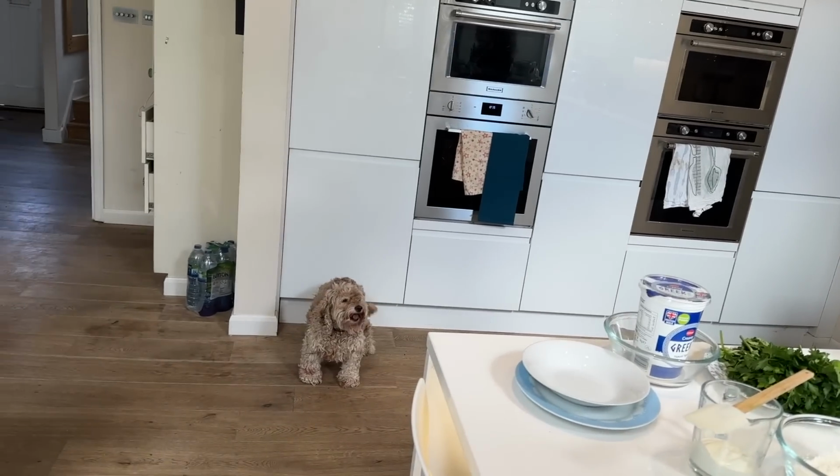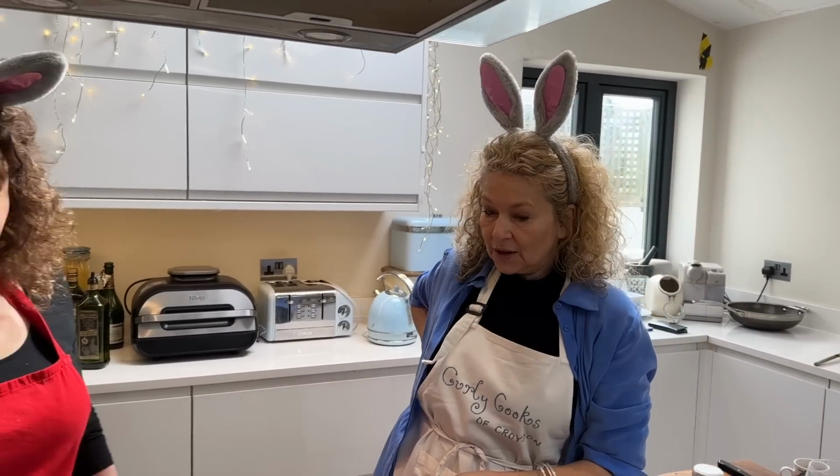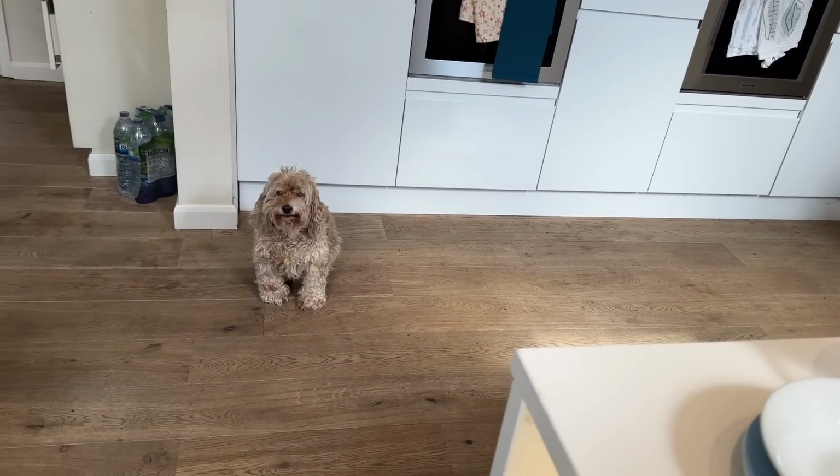Good morning, everybody. Toffee is doing something very strange today and we can't work out what it is. We're trying to ignore her. Okay, you know what it is? It's because the kitchen is tidy, so she's trying to create chaos. Okay, that's a good one. The dogs are ready for camera. They always know when we're filming.